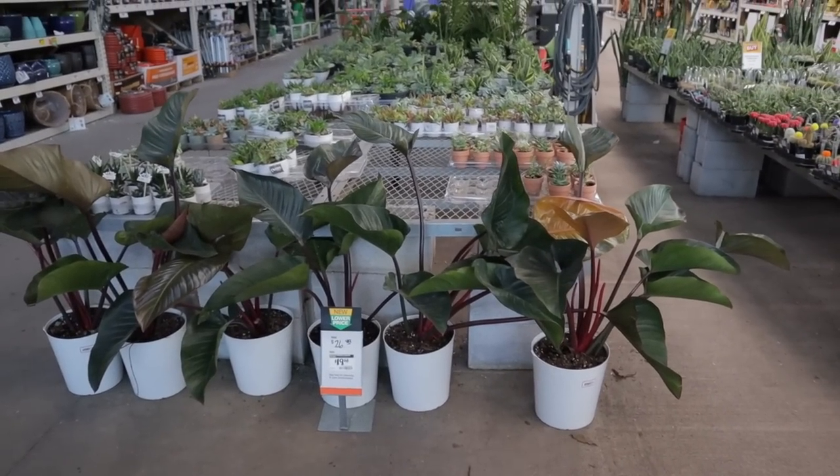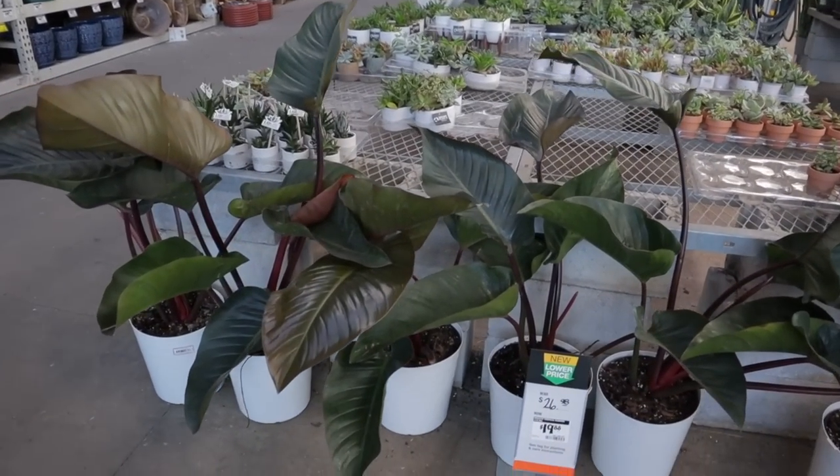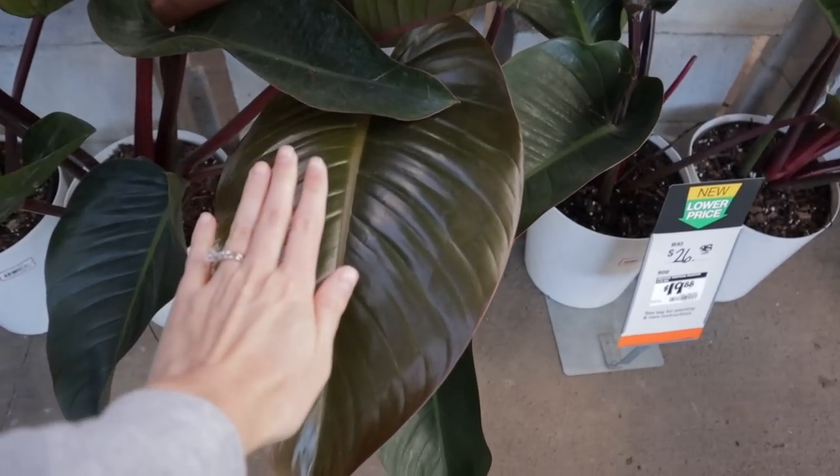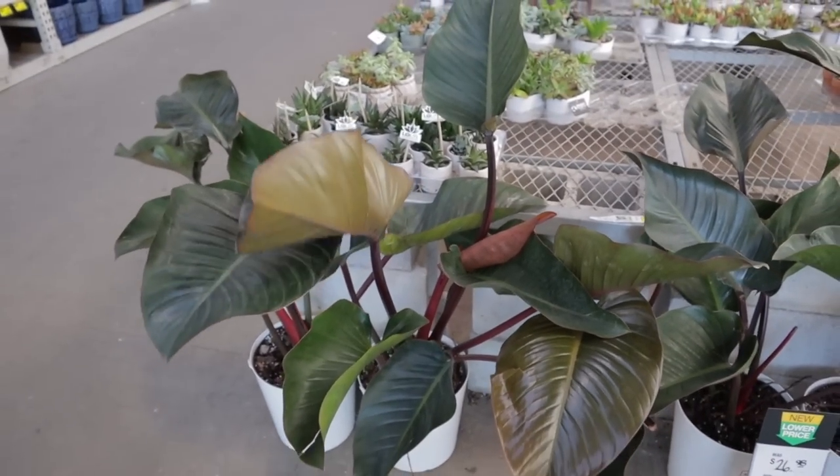Wow, look at these philodendron. They're massive. Maybe Imperial Red. They're 19 and they are so huge. Just by comparison, look at that. Whoa, that is such a good deal.